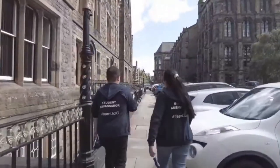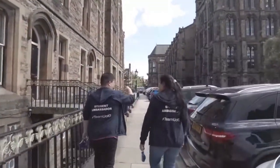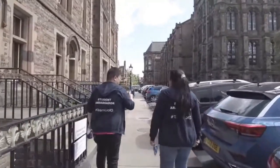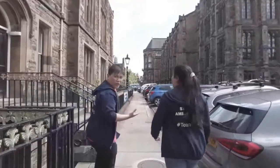It really does. Did you see that picture the other day where the wind was so strong that the umbrella literally just flew off? Yeah, and the raincoat is probably your best bet here in Glasgow. Oh, yeah, especially with the wind and everything.